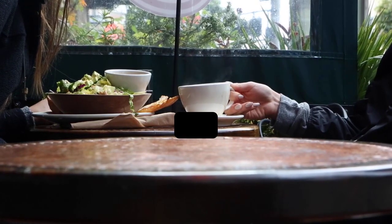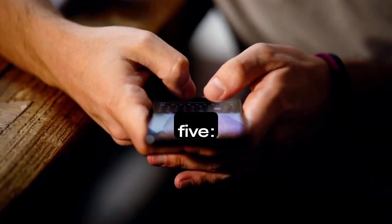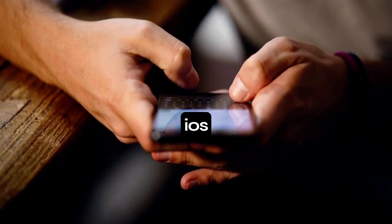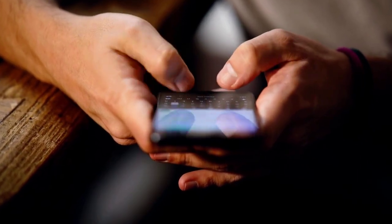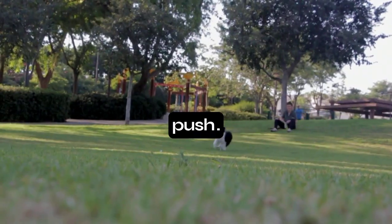Step 4. Limit location services, set apps to while using or never. Step 5. Update to the latest iOS and update apps for efficiency. Step 6. Change mail fetch to manual or hourly and turn off push.